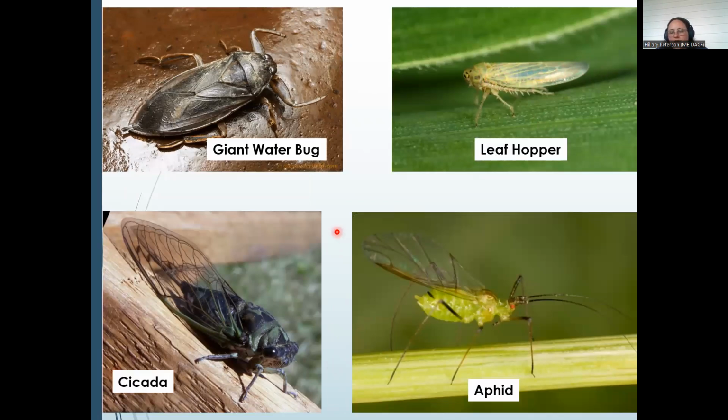So a leafhopper is an example of Homoptera. See how their wings are tent-like over the body, and they're fully membranous. Some examples of insects in the order Hemiptera include the giant water bug, which some people call toe biters, the leafhopper, the aphid, and the cicada. Hemipterans make up a large percentage of insects that are agricultural pests.